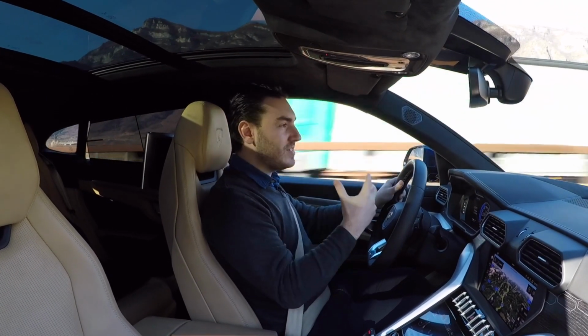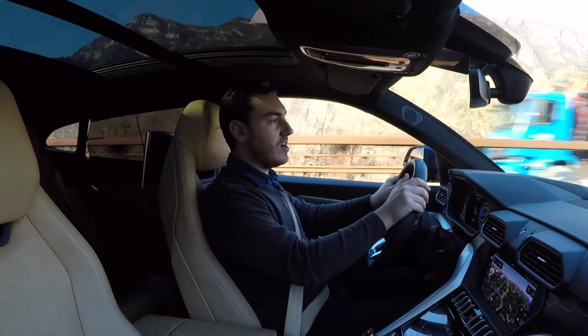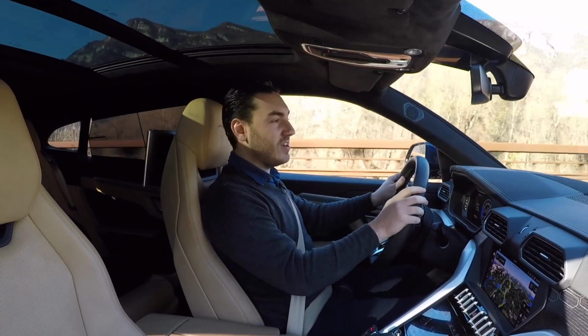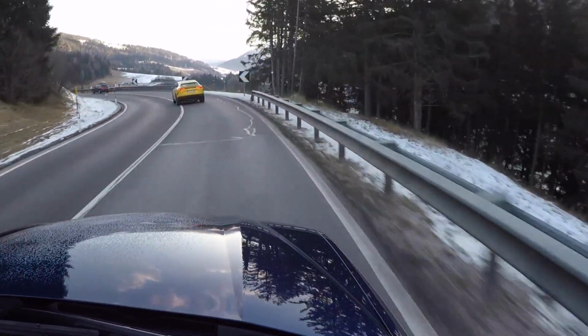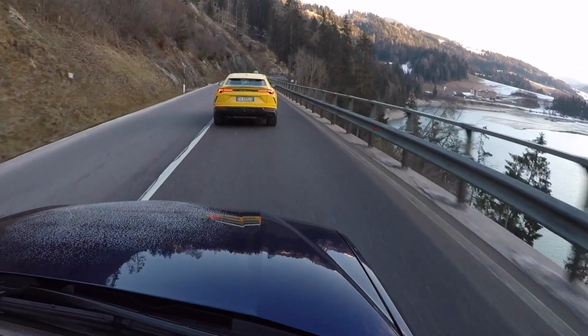The torque is utterly relentless, and it's available from as low as 2,500 RPM thanks to being turbocharged. Obviously the downside is that maybe it doesn't sound quite as orchestral as any other Lamborghini before it. The audio is slightly synthetic, it's fair to say.